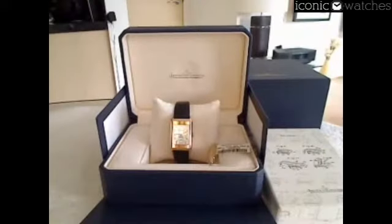Today we're going to be reviewing perhaps one of the most iconic watches in the world, which is the Jaeger-LeCoultre Reverso Duo in pink gold. This watch is the oldest continuously produced wristwatch in the world right now. It has to be probably the strongest model that Jaeger-LeCoultre makes, certainly within the Reverso range of watches.